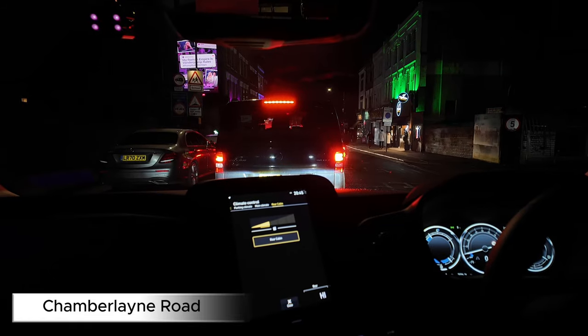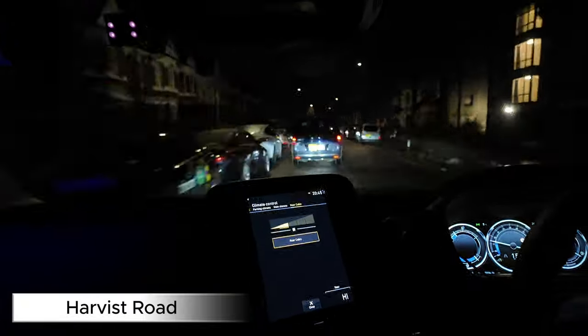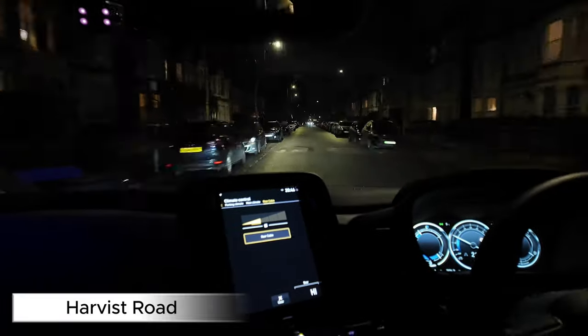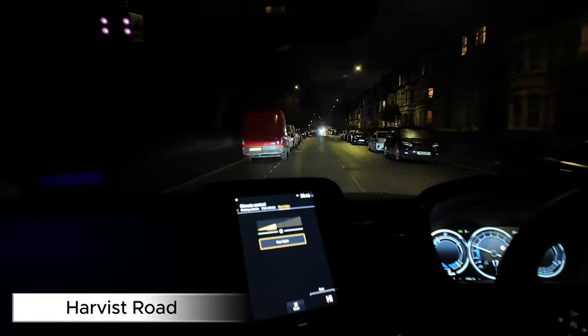So as we come up Chamberlain Road here, customer in the back has a little bit of a panic because in the daytime you're not allowed to turn right there onto Harvest Road. Fortunately in the evening, the no right turn light is not on, so we are able to do the right onto Harvest Road and then go forward Bronsbury Road and then set a customer down on the left hand side.